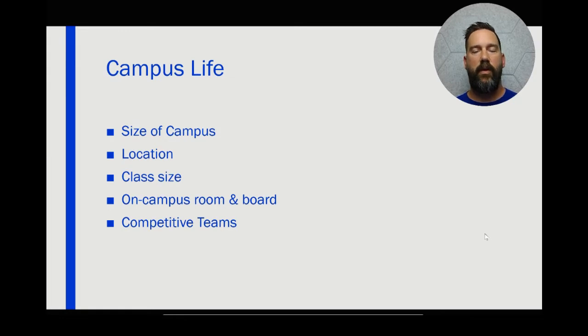Class size. Do all your classes take place in a big auditorium where there are several hundred kids and the professor doesn't know you? Or are you in a small classroom where you get recognized by a professor, you're able to ask questions, things like that? Does your campus offer room and board, or are you going to have to find an apartment outside? Or maybe you commute, depending on where you're going.